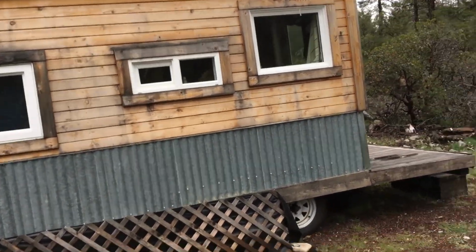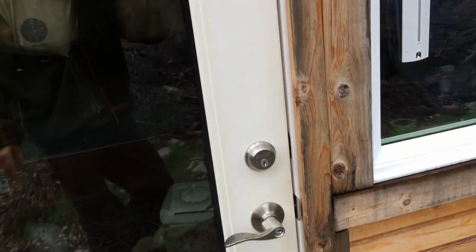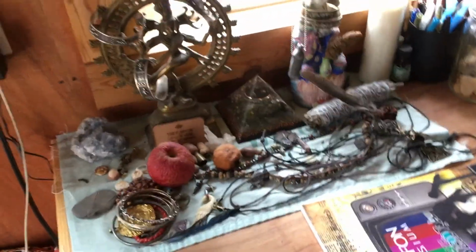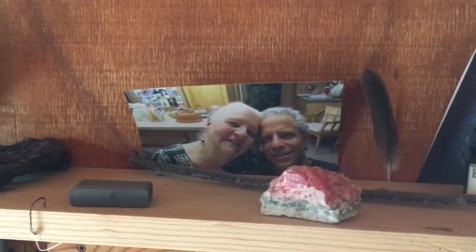My bedroom on wheels. It's kind of a mess, so we won't go inside. What do you think, Lola? Well, let's just go inside while we're here. Okay. Whoa! I knew I should have made my bed. Ha! With a little altar. Little shelving I built with a picture of me and Mom and the rhodochrosite.